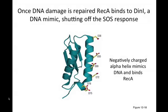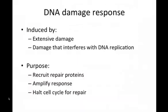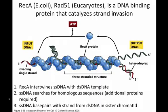Where else have we seen RecA? Wasn't it double-stranded DNA damage? So we saw it today in homologous recombination. It's a single strand DNA binding protein.